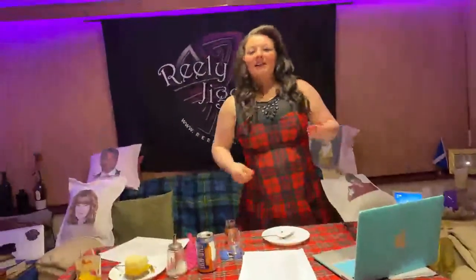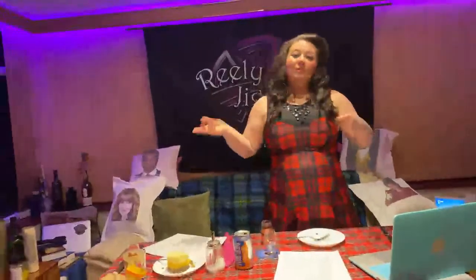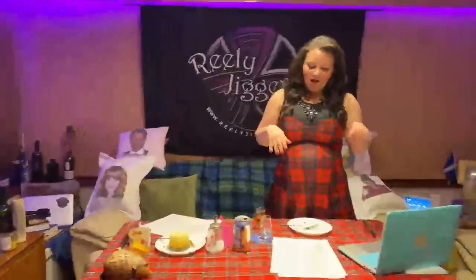So if you would like to dance with someone, then get your cushion, and if you do have a partner, even if you don't want to dance with them, just bring them up anyway, and we're going to have a wee bit of a ceilidh. So we're going to start off with a Gay Gordons.